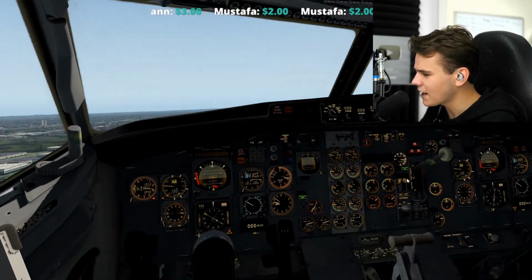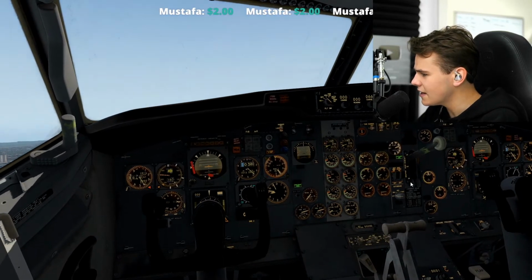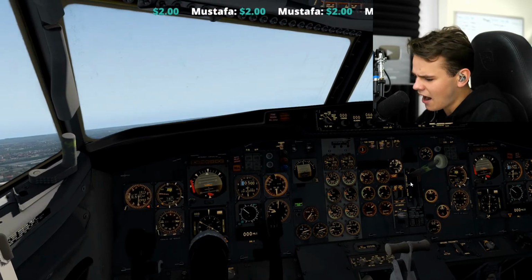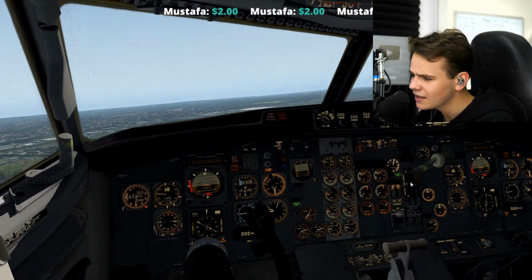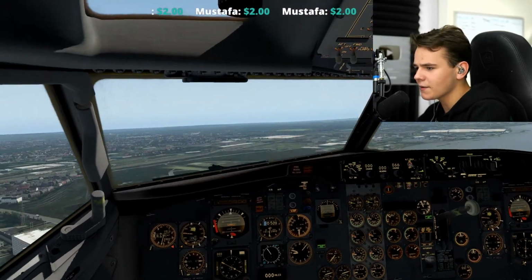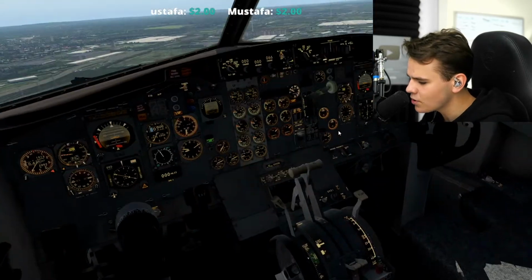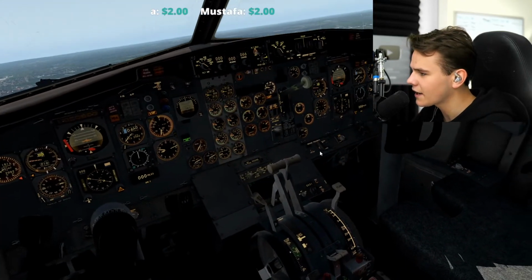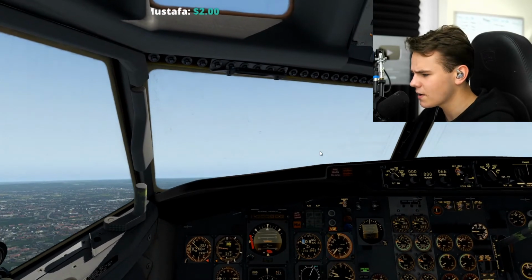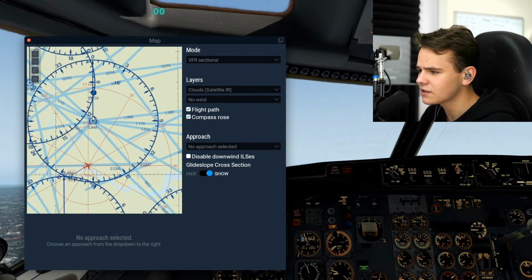For some reason, I really don't get what went wrong here. The reverse thrust applied mid takeoff, pretty much. Could you see that? Mid takeoff, the reverse thrust came out, and I really didn't get why. Suddenly the plane started braking a whole lot, and I had to manually push the levers back to full power. I really don't get what just went on. But let's just go ahead and fly to some other place. This plane is flying nicely, so that's good.